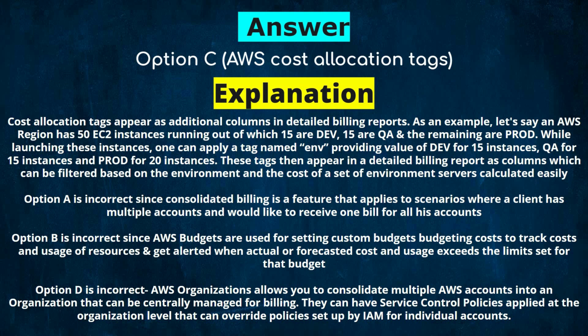Option A is incorrect, since consolidated billing is a feature that applies to scenarios where a client has multiple accounts and would like to receive one bill for all his accounts. Option B is incorrect, since AWS Budgets are used for setting custom budgets to track cost and usage of resources, and get alerted when actual or forecasted cost and usage exceeds the limit set for that budget. Option D is incorrect. AWS Organizations allows you to consolidate multiple AWS accounts into an organization that can be centrally managed for billing. They can have service control policies applied at the organization level that can override policies set up by IAM for individual accounts.